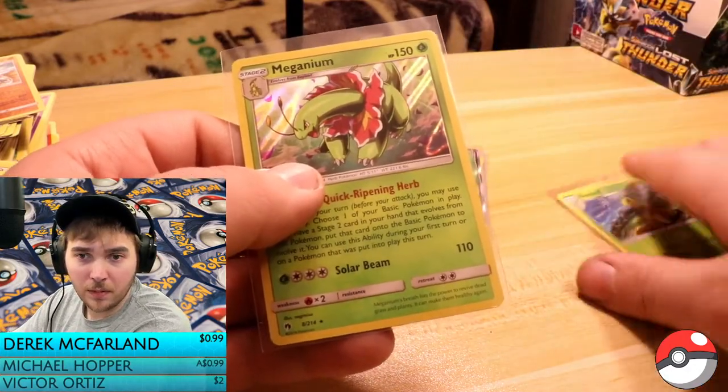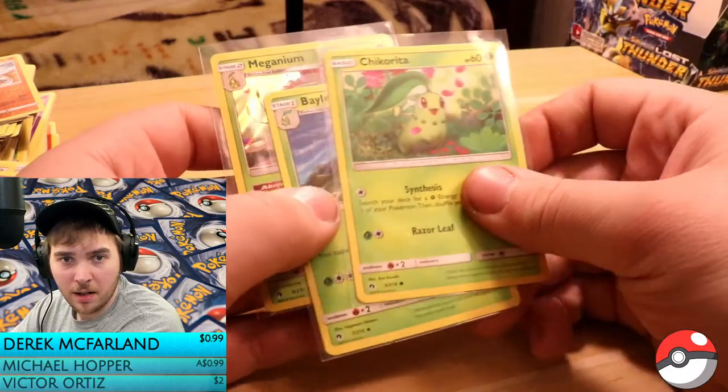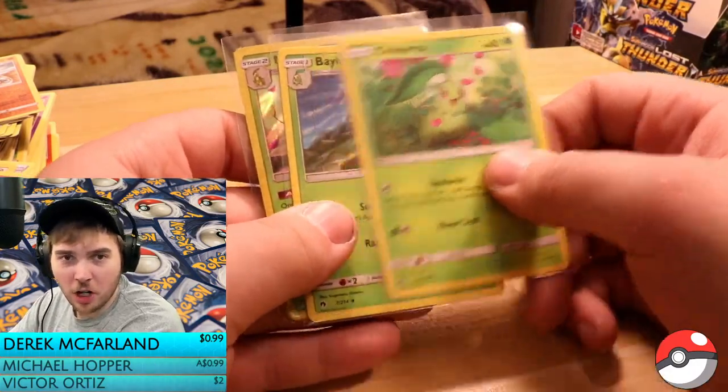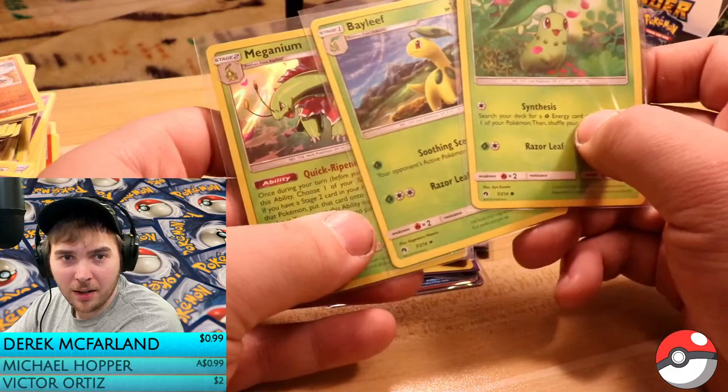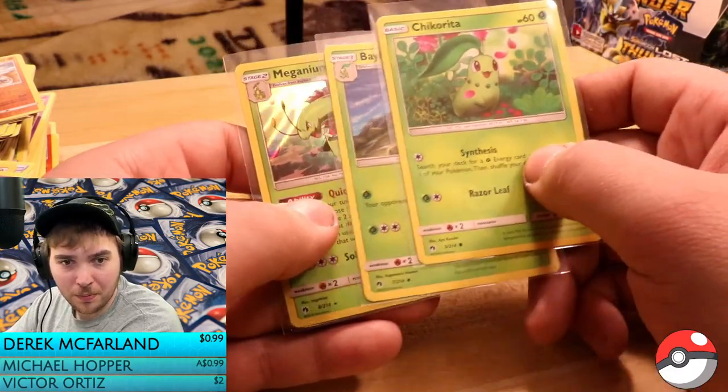So I got my evolutions here. Evolution, we have Eevee. Chikorita, Bayleaf, and then the Magnezone card. So, they're definitely cards that I wanted to pull.